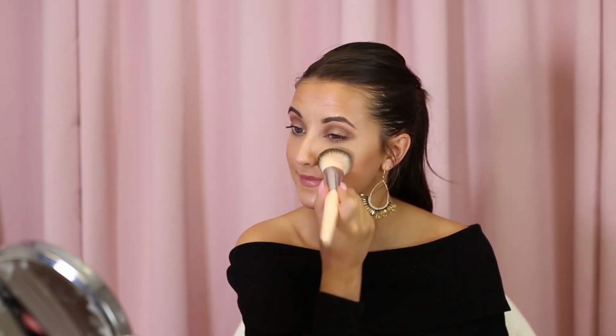Now I'm going to be taking a break from the eyes for a second. I'm going to go in with a blush. I'm using our Hydrogel blush in Shameless. It's just a really pretty burnt orange shade, and I'm just going to be taking just a brush. It's a cream blush, which I love because it makes my skin look dewy. And just apply it to the apples of the cheeks. And I like to also hit the tip of my nose.